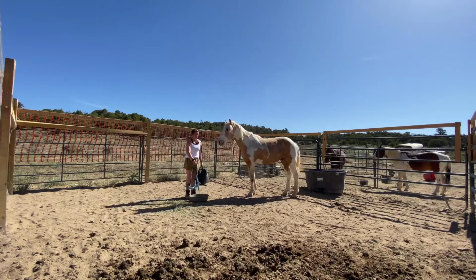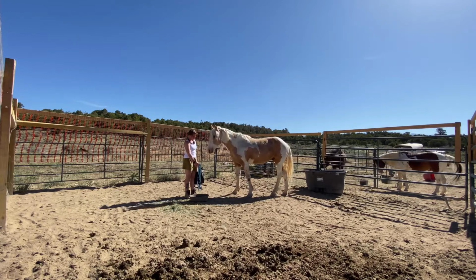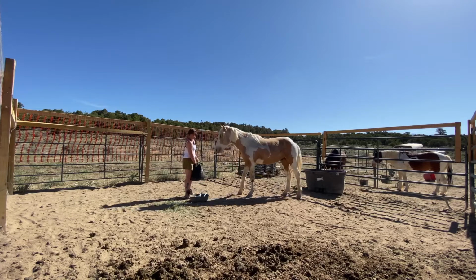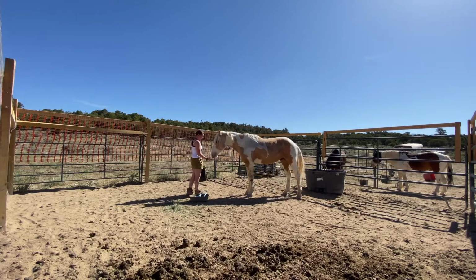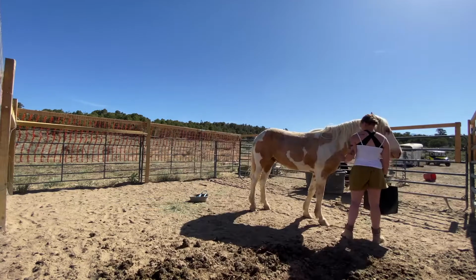And he came back for more right after that. So he definitely realizes when we are respecting his boundaries and appreciates that in us. Now, even after our positive ending with the halter in the last session, he is a little bit skeptical about the halter at the beginning of this session. So don't expect your horse to pick up exactly where you left off the previous day.